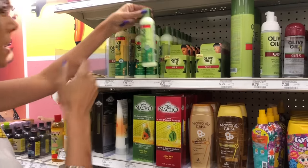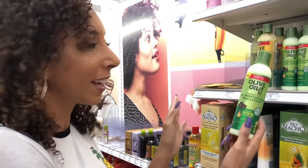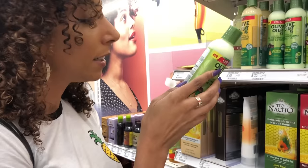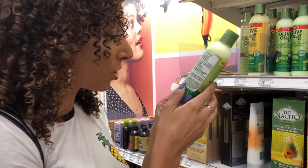Now we're gonna do brands that you probably think are good, but surprisingly aren't. And that's ORS. So this says oil moisture hair lotion, castor oil is a word that we get excited about, adds shine, prevents breakage, promotes healthy growth. This is something that you guys probably would just grab, because it sounds good, right? What's wrong with it? But dimethicone, right here on the front page, y'all.